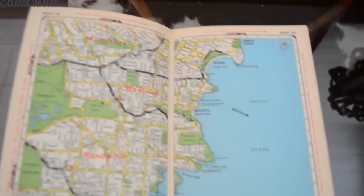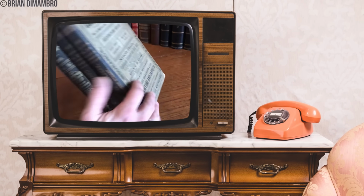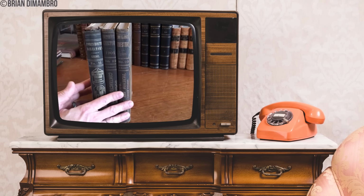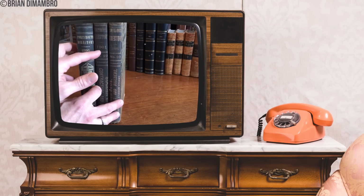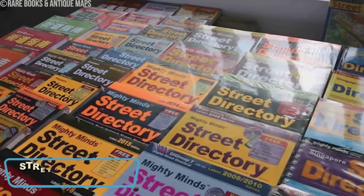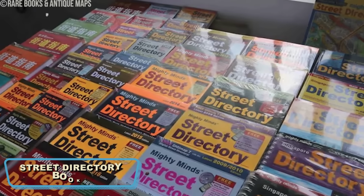Have you ever wondered how you would get to places before smartphones and GPS were invented? We have here a collection of three different directories for the city of Portsmouth, New Hampshire. We've got 1890, 1901. Street directory books were once popular for getting around town in the boomer era.